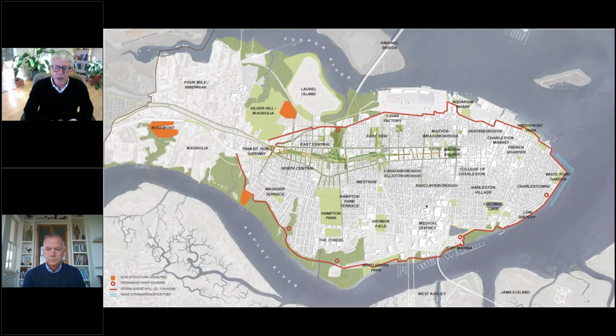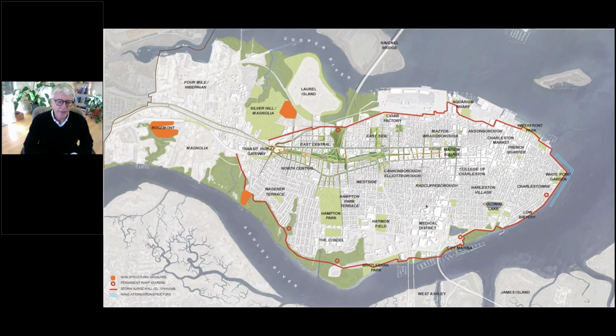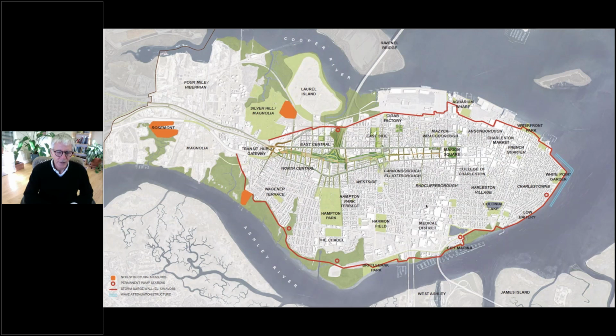This is another image of Charleston, and you can see outlined in red the wall that's being proposed around the perimeter of Charleston. It would basically wall off the city from the surrounding rivers. You can also see the blue trapezoidal line out in the front where White Point Garden is. That would be the wave attenuator to attenuate the waves coming in from the Atlantic Ocean. And again, the orange areas show areas where there would be non-structural flood proofing.